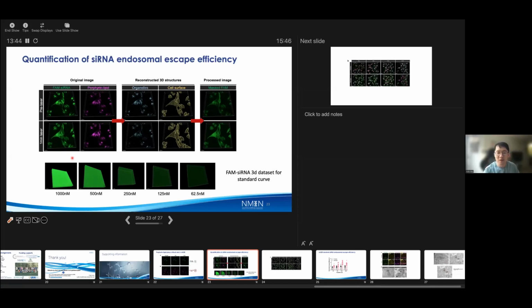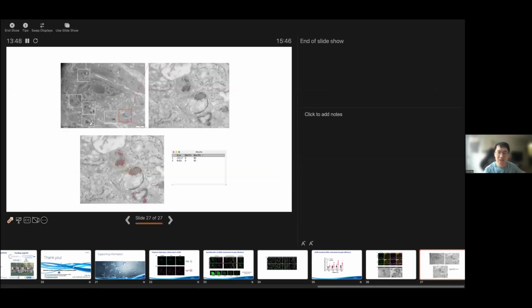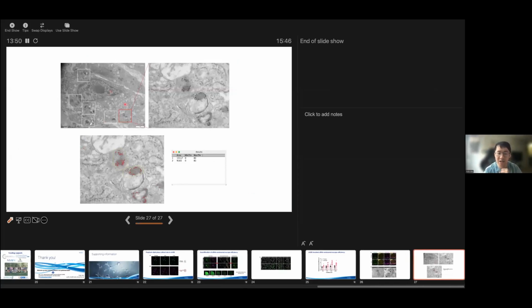Yeah, that's a great question. So here you can see that we captured a lot of transmission electron microscopy images. And as you can see in the top left figure here, each white square represents a zoomed in TEM image. So by zooming in, we can see a lot of gold that is either distributed in the cytosolic space or it's in the endosomal structures.